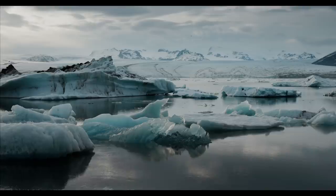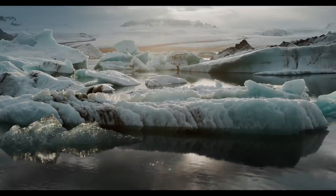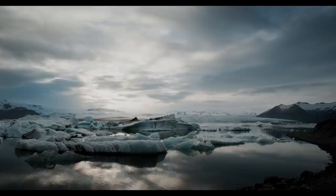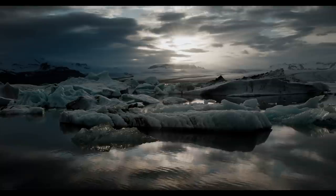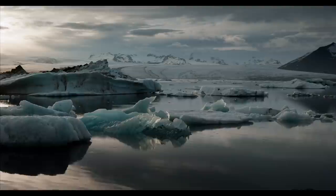But once the boat tour is over, you can visit the aptly named Diamond Beach, where the lagoon flows out to the sea, and the black sands are strewn with transparent chunks of ice, which have been carved out by nature itself, an ever-changing outdoor sculptor.